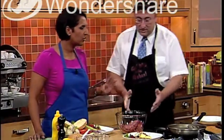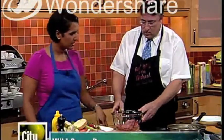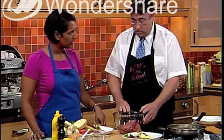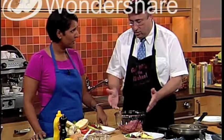Okay, so what's this? Now we're going also traditional, sort of, but we're making hamburgers. Yes. But what do we have in here? Well, what we've got in here is a combination of buffalo, kangaroo, ostrich, and venison. So we're just blending the four. Is that like your hamburger mix?